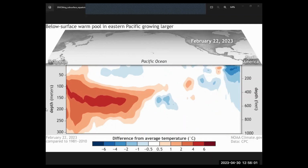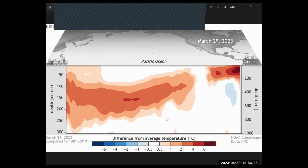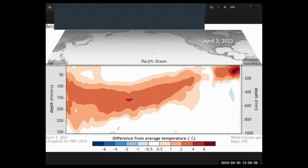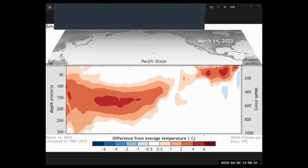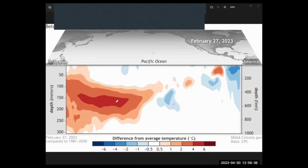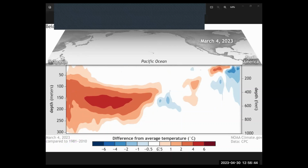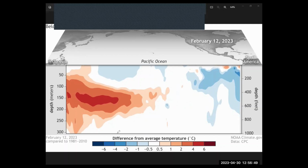You have here depth in meters along the y-axis. And also the temperature scale is in colors here on the bottom. And also the time is on the left-hand side, with dates. This is going from February all the way to April of this year, 2023.